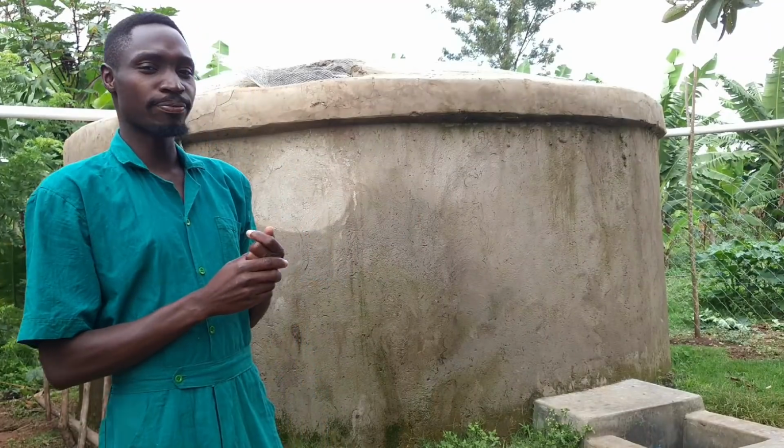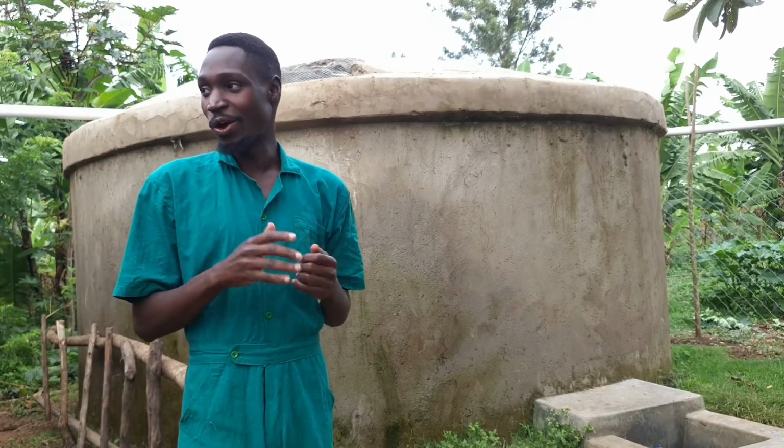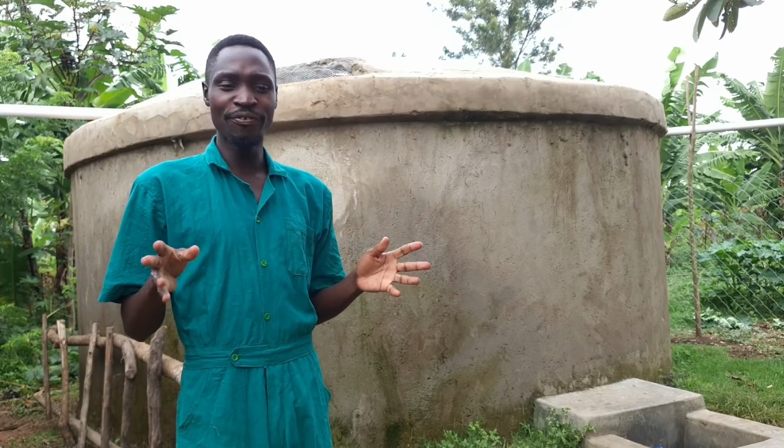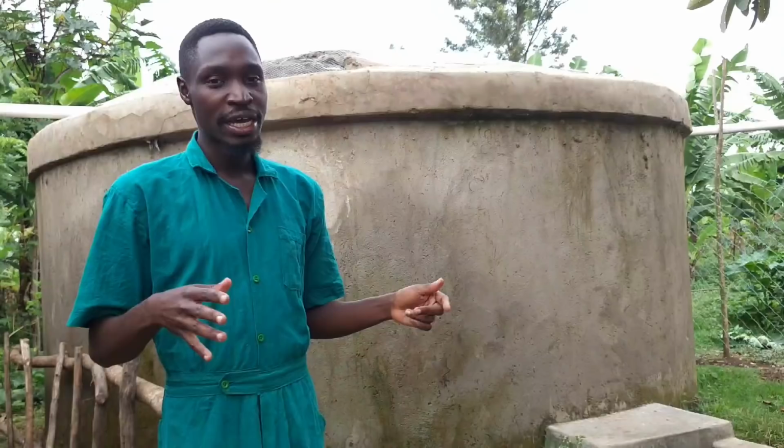We've been quite blessed in that recently it has been raining for a really, really long time. I think since March this year, it's been raining. In fact, from last year, it's been raining. So we harvest the water in here, then we just keep fetching the water using jerry cans to take inside the chicken house.